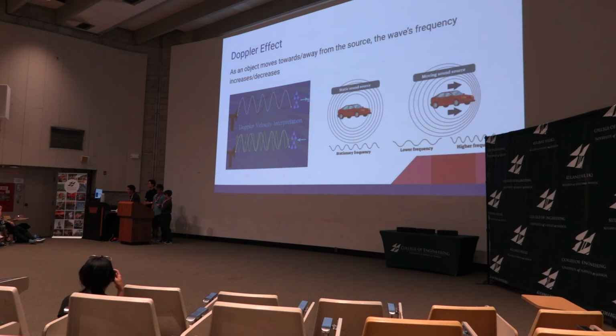Earlier, Quentin mentioned the Doppler effect, which is a crucial part of our lab. The Doppler effect describes how a wave's frequency fluctuates as it hits a moving target. As an object moves towards the source of a wave, when the wave gets reflected back, it will oscillate at a higher frequency. But as an object moves away from the wave, when it gets reflected back, it will oscillate at a lower frequency. And by studying how the frequency of a wave changes, that's how we determine how an object is moving.